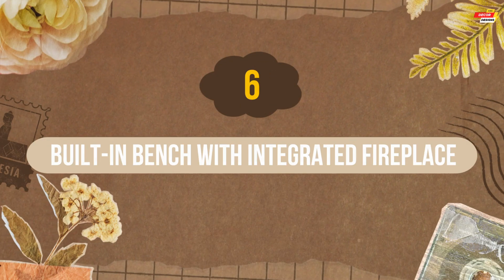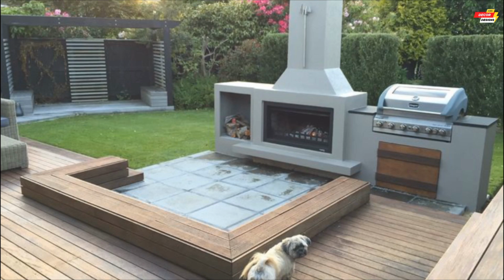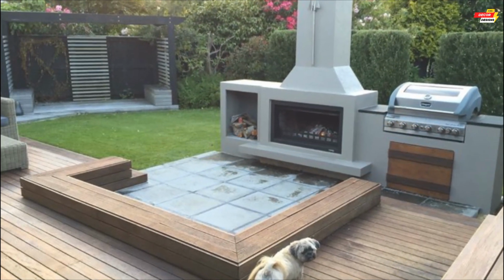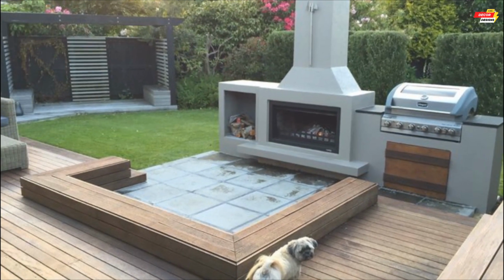Six, built-in bench with integrated outdoor fireplace. This clever design integrates a small fireplace directly into a built-in seating bench. This maximizes space efficiency by combining two functions into one cohesive unit, making it perfect for small patios where every element needs to serve multiple purposes.